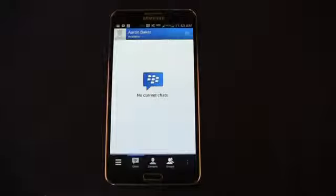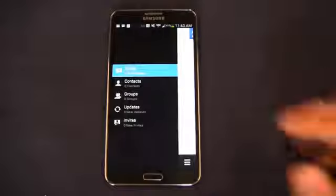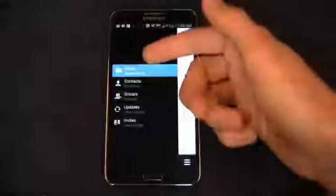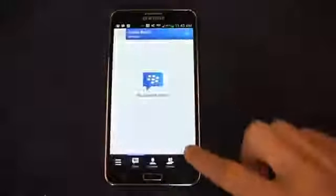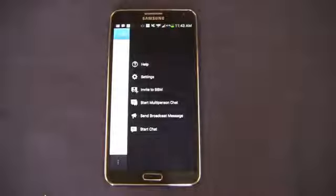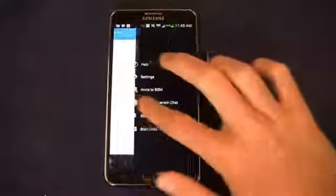And you can see here chats. Obviously, I don't have anybody in my chat list right now, but again, from a UI perspective, very similar to BlackBerry 10 here, with the ability to swipe back and forth between your chats, and then of course contacts, groups, updates, and invites. And then same over here, I can go quickly into help, settings. I can invite somebody to BBM. I can start a chat, or I can send a broadcast message.